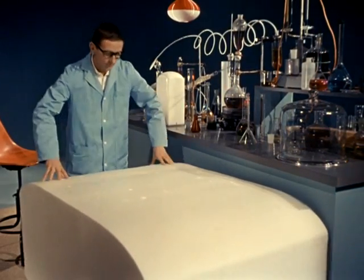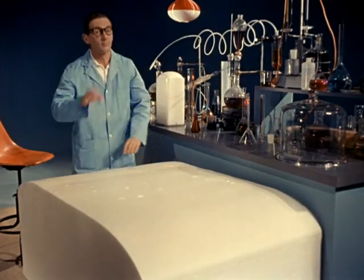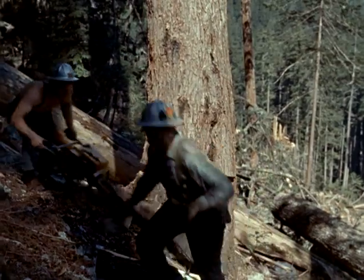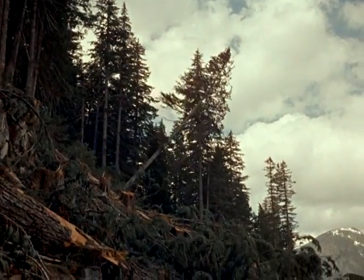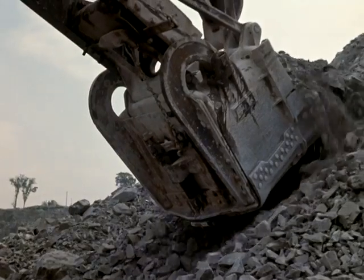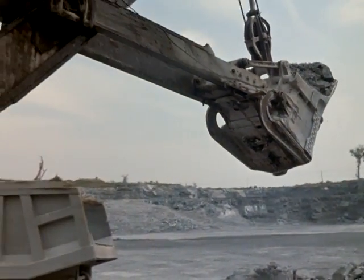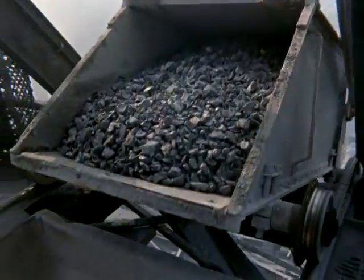Urethane foam. And like all new synthetics, it has its origin in natural products. Like wood, or oil, or limestone. These materials can all become plastics, but first they must be broken down into their constituent parts in huge infernos.